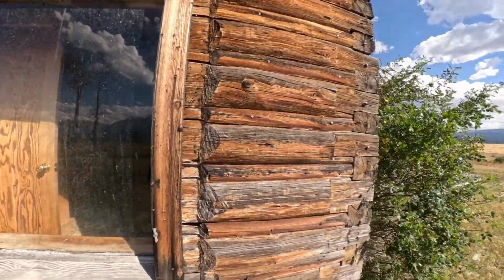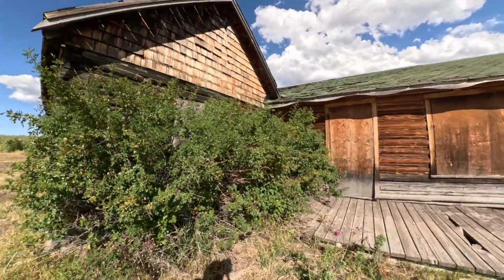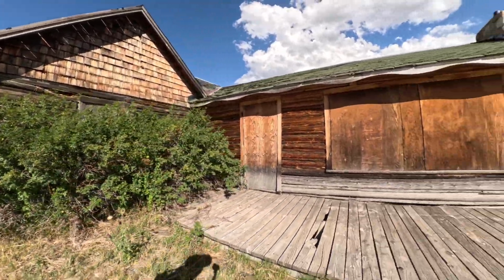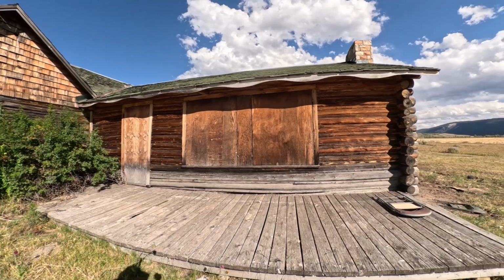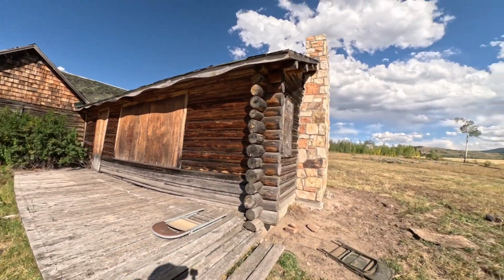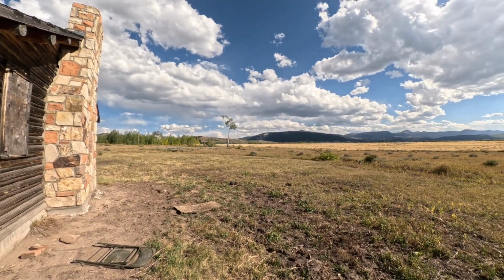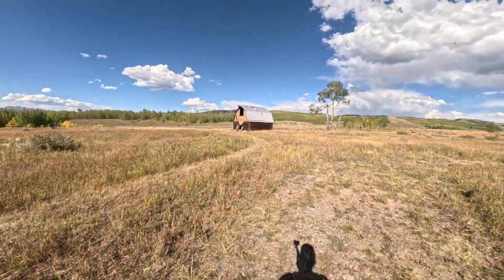Now you'll see some modern doors and doorknobs inside of here, so I'm guessing this was abandoned probably in the 1980s. And this sits actually inside of Grand Teton National Park, so it was sold to the park. And then it's been left this way, and nobody's lived in it since.